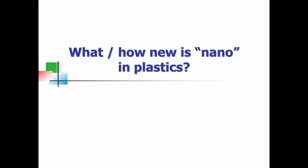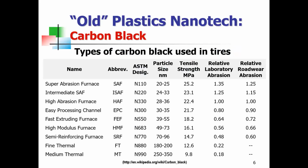So we should also provide a little bit of historical context here and talk about how new or not new nano is in plastics. You may be aware that carbon black has been used in tires for a very, very long time. And if you look at the particle size of carbon black, it is nano, and it always has been. So you could argue that we've been making polymer nanocomposites ever since we've been making tires, which means over 100 years.